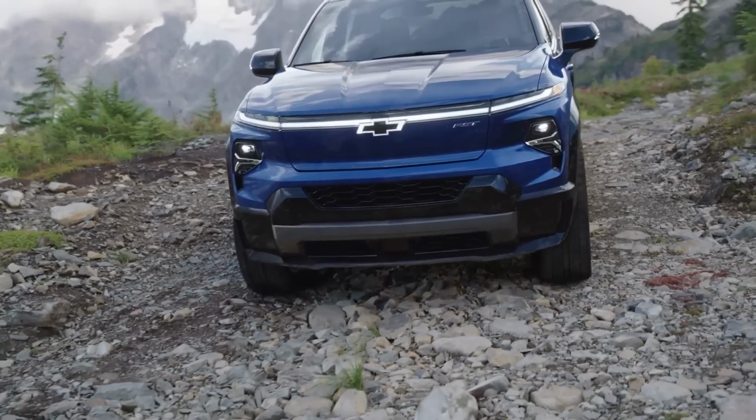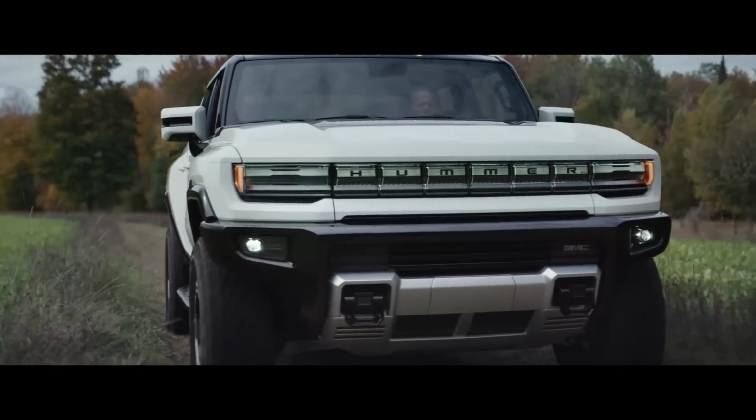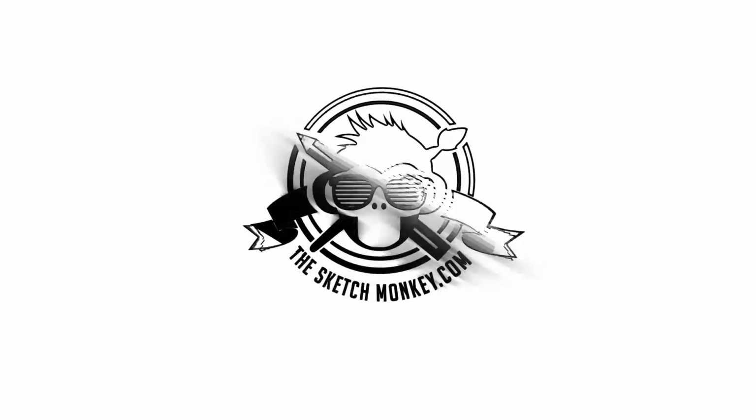And overall, I do like the Silverado EV. It looks more like a traditional truck, and I've always been a fan of the functionality of the Hummers, and now that they have it as an EV, it becomes even more attractive to me, and especially since they took a lot of design inspiration from the old legendary Hummers that we're used to seeing for decades going back.